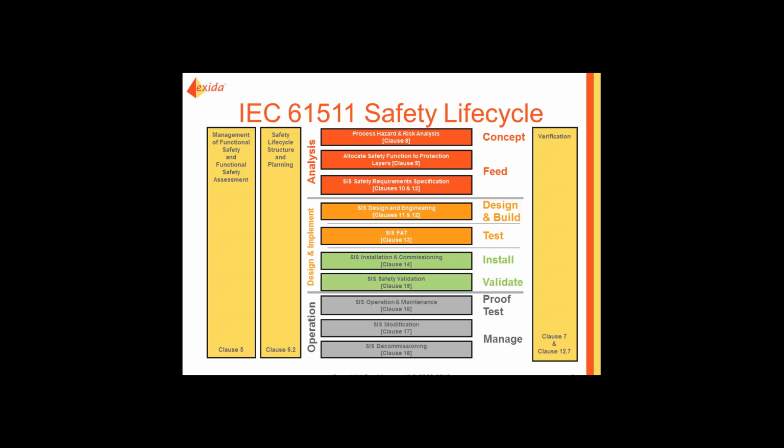And effectively, the standard has three main phases. There's what we call the analysis phase, where if you're looking at the process hazards, you're looking at the current layers of protection that are non-SIS, and then you compare that to the amount of risk reduction you're looking to achieve with your corporate risk criteria. And then the remainder has to be done either via safety instrumented system or some other means.